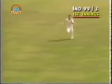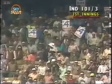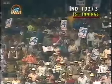Typical shot of Azharuddin, punched away through the offside, largely off the back foot. A chase for Robin Smith, which he's not going to make. That's the sort of shot that will help Azharuddin's confidence return.